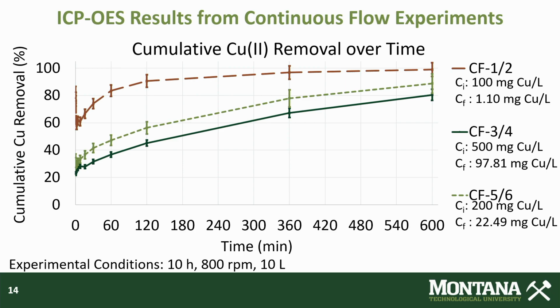So copper removal data displayed in the graph reveals high removal efficiencies for all experiments. As expected, our low initial concentration resulted in the highest removal efficiency of 99%, while the highest initial concentrations achieved a removal of about 80%. Some discrepancies are observed near the beginning of the experiments and are assumed to be caused by non-homogeneous mixing, as some of the copper solution did flow into the pump system before the experiment was started. So we have a little bit of fluctuation in copper concentration in our first several data points.